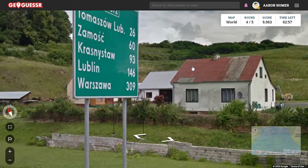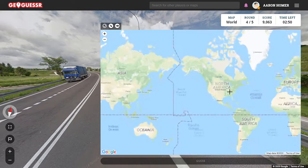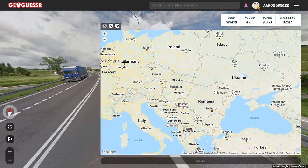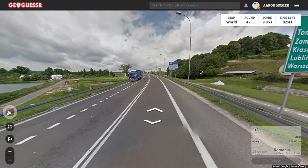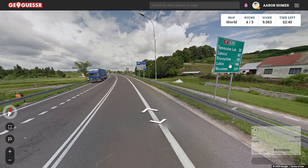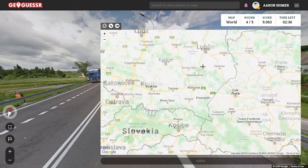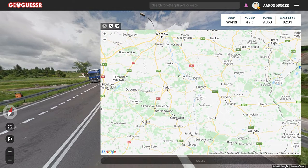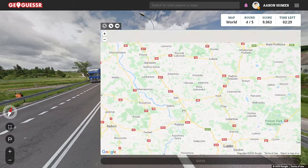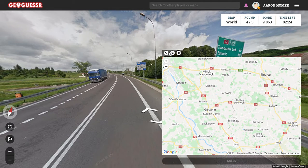Alright. Warsaw. We're 309 kilometers from Warsaw. Gotta be Poland. Let's see. Which way is Warsaw? Okay, well, we're on Red 17, going north. So we're 300 and some odd kilometers south of Warsaw. S17 and 17, the same road.